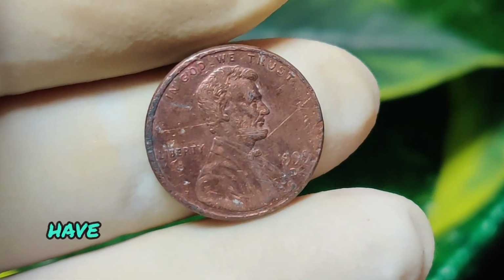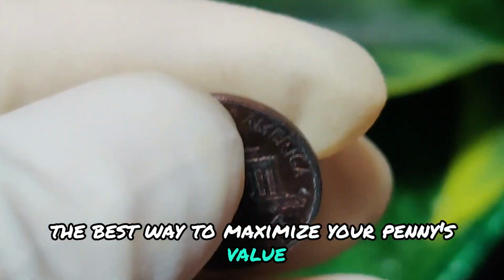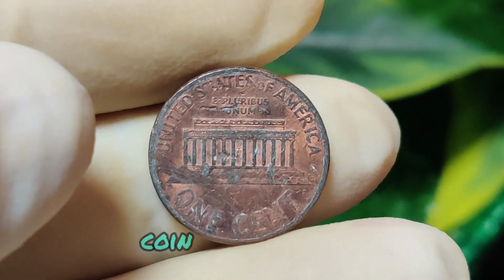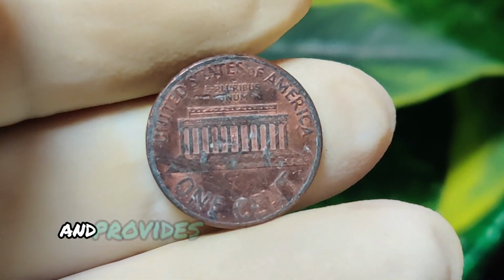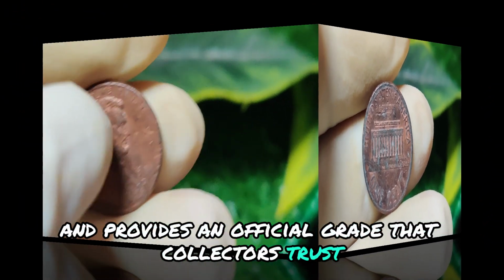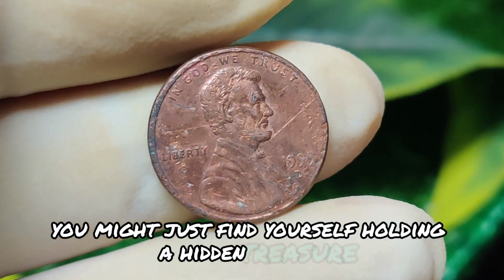3. Have your coin professionally graded. The best way to maximize your penny's value is to get it graded by a recognized coin grading service. This certification ensures authenticity and provides an official grade that collectors trust. By keeping these tips in mind, you might just find yourself holding a hidden treasure.